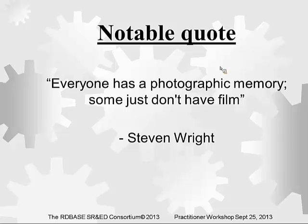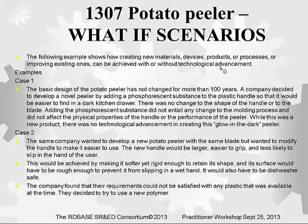Okay, potato peeler. We'll go through this fast. Case 1 is pretty easy. That a potato peeler, this is a good one, standard practice, hasn't changed for around 100 years, and what they want to do is they want to make a glow-in-the-dark handle. There's no change to the shape of the handle or the blade. They basically just took a glow-in-the-dark material and replaced it.